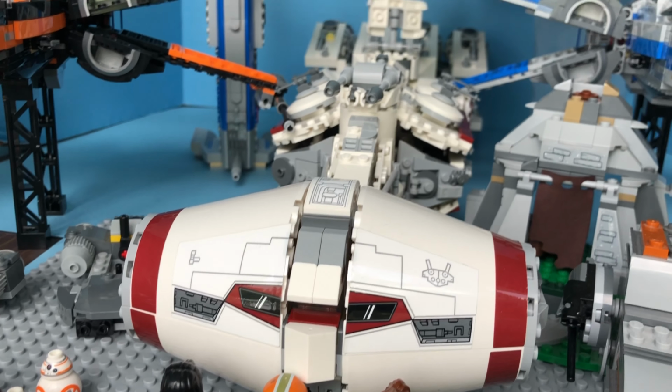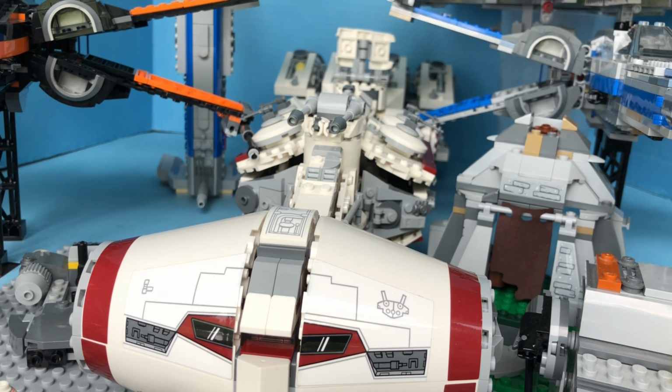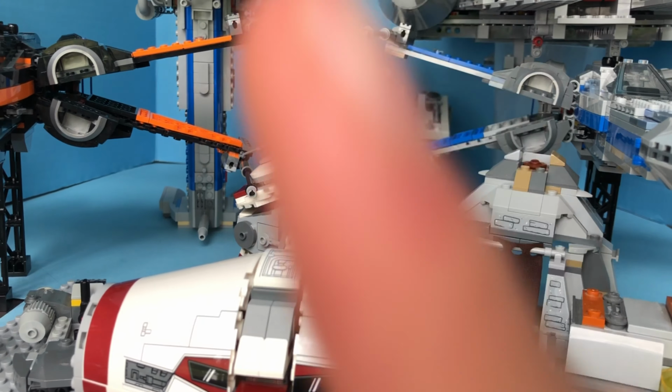Now this vessel is one of my favorite Lego sets. It's my 4th favorite Lego set. Now I'll leave my list of my top 5 Lego sets that I personally own in the info card above.